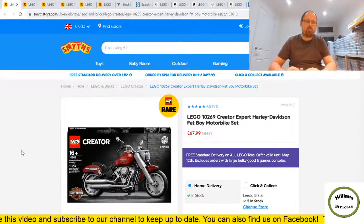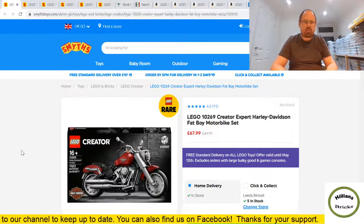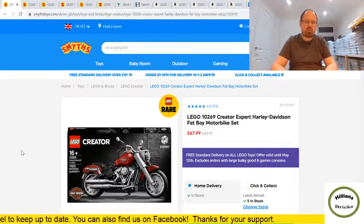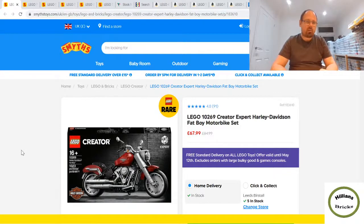And as I mentioned before, the Harley Davidson is also on discount here at Smiths. Unfortunately, you don't get any cashback offers on top of this. But yeah, £68, normally it's £85. It's quite a substantial discount, and it does look quite cool. I know my previous manager at work was looking for the set, so I had a call with him earlier today, and I told him he might want to check out the Smiths website, because it's currently available for £68. And again, it's available, as you can see.